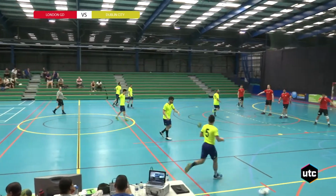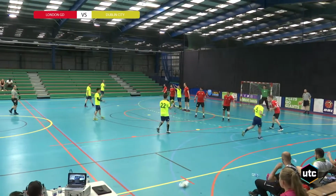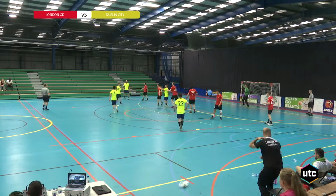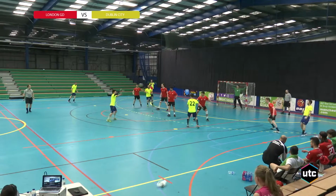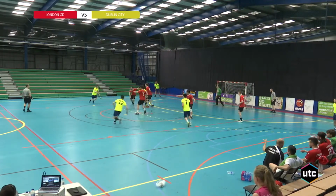Bradley enjoyed that one. He's switched with Jordi Ferrer. He's come into the line and showing he's very capable from that position as well. London GD doing well to rotate the players around. The limited resources they have this weekend.